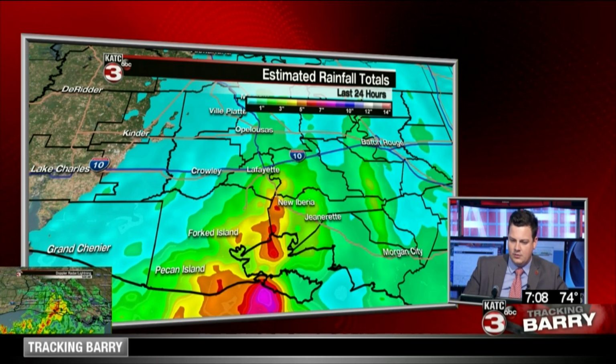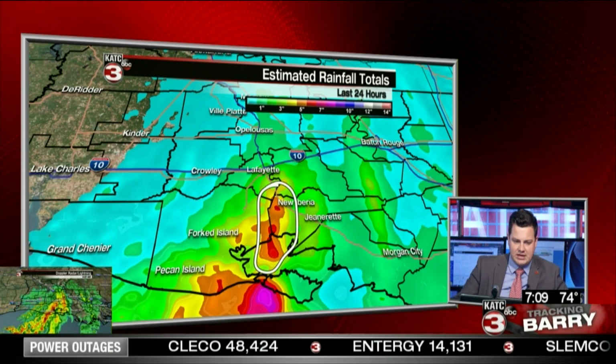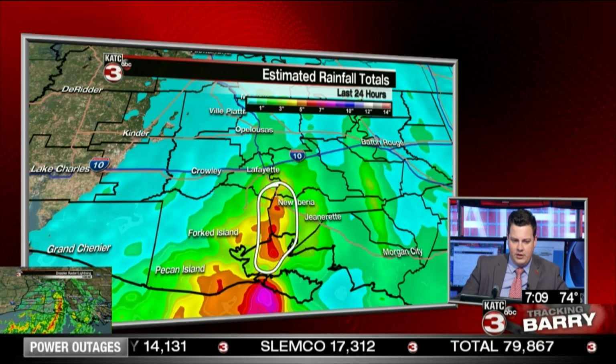And you've got a corridor here. This is where that axis was, and where we do have the warning right here, this area, you're talking probably 6 to 8 inches worth of rainfall through there. That's going to put some stress on the roadways, and that's what we're going to be keeping a pretty close eye on here over the next day or so.